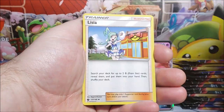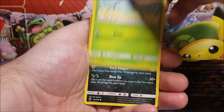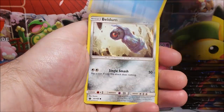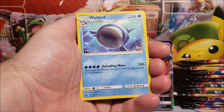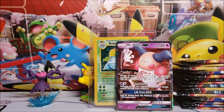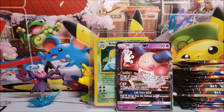Energy, Chicken, Lysia, good card. Beast Ball, terrible card. Surskit, Beat Up Sneasel, reprint. Chuppet, Mudkip, Beldum, Mudkip, and Wailord. 220 HP on a non-GX. Oh, Megalol. That's pretty ridiculous. Alright, now this is starting to get a little bit tall. So I'm going to move these before we get into all of our Team Up packs.